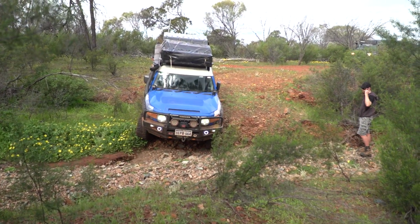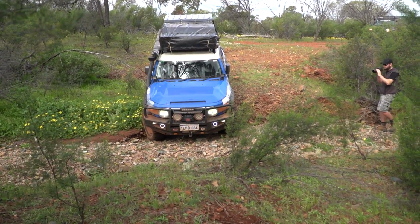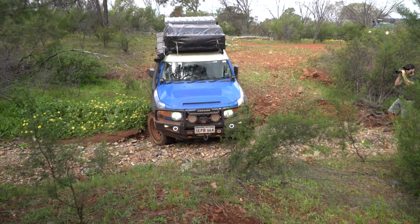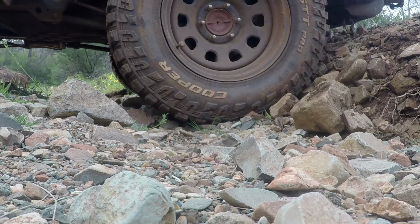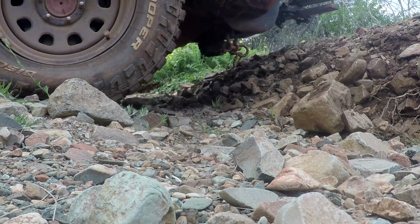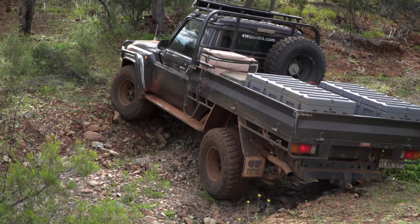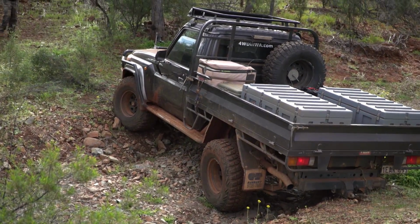This was one of the few dry creek crossings we had to do, and as you will note, the embankment and the exit is quite steep, so in order to avoid hitting it straight on and contacting the ground, we opted to take it on a 45-degree angle, which then improves our departure and approach angles.